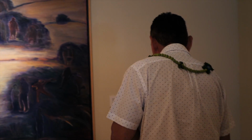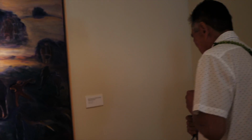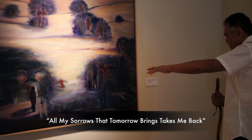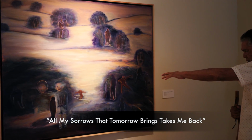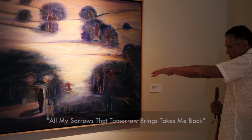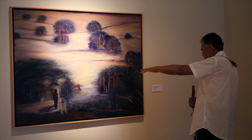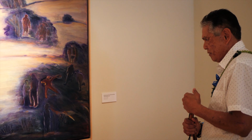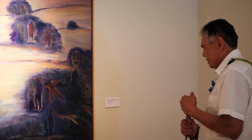All my sorrows that tomorrow brings take me back. It's kind of nostalgic where you're thinking about the past, almost wishing that things could be like the good old days. It's like everything is bittersweet.